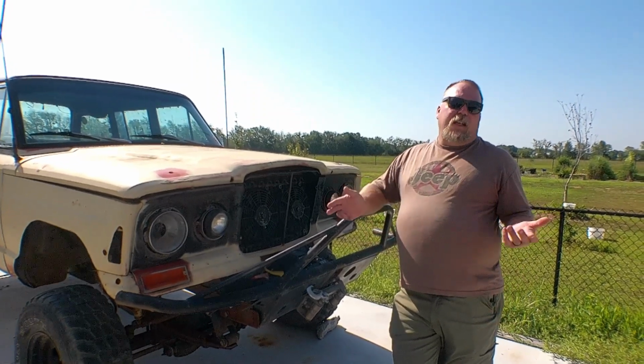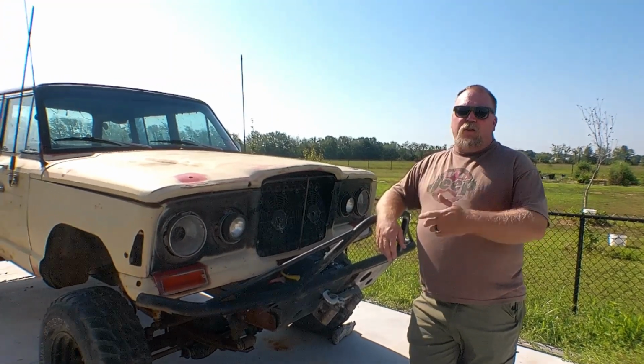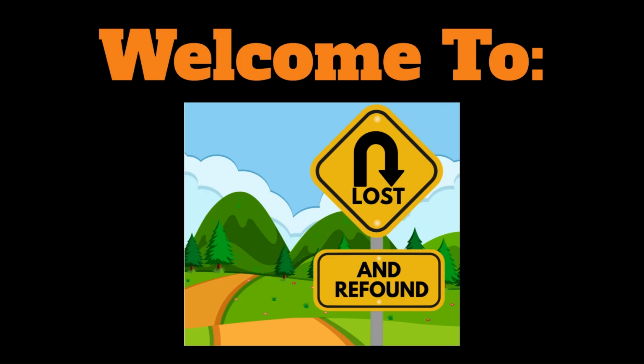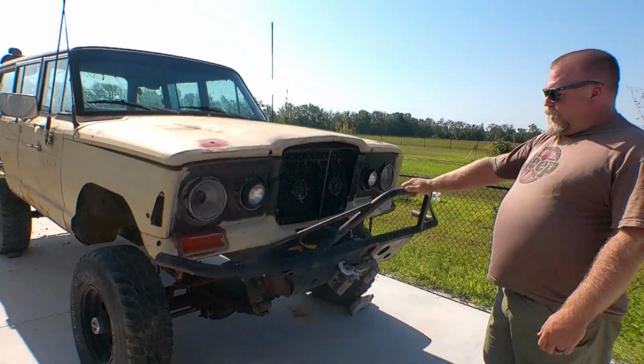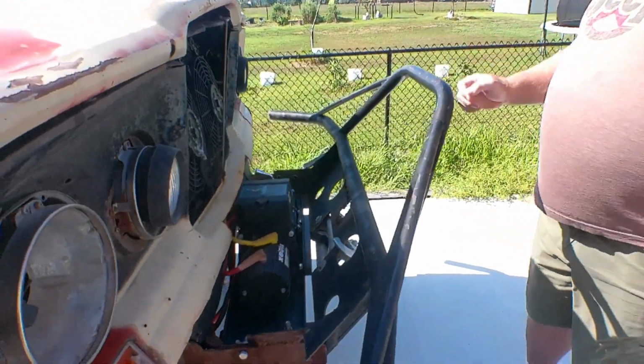So we'll get into the history of it all on another episode, but for right now, let's just do a little walk around and show you what we got. So here is the big Jeep. As you can see, we've got this great big ugly bumper that somebody managed to put on it.